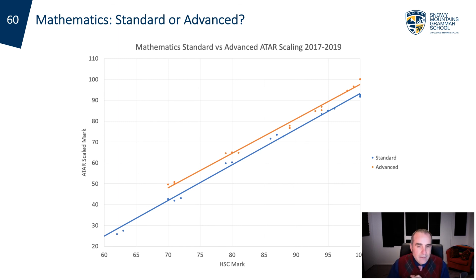So disclaimer, this is based on the data that's in that report. And if you're a capable science student, you will know that in terms of a line of best fit, which is what this is, you need data. You can't extrapolate beyond the data set there. So after 70%, there's no data. So the slope of that graph could completely change. So what I'm showing you these for is to give you an indication, just to make sure that you're aware of scaling and that some subjects you need to do better in terms of the percentage than other subjects.